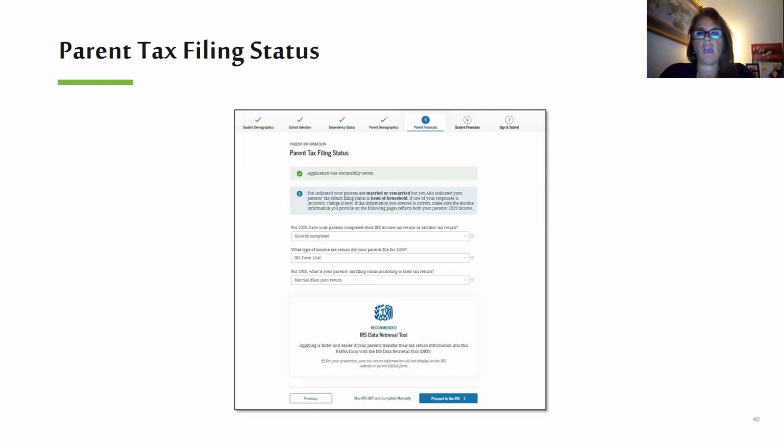So this is the part where we're going to get into the tax information. There's the same section under student financials. Right now we're at the parent financials. The next section would be student financials. It's the exact same questions, but for time's sake and for how large this file was, I had to delete the student screens. Just know that the student screens are the same as the parents.